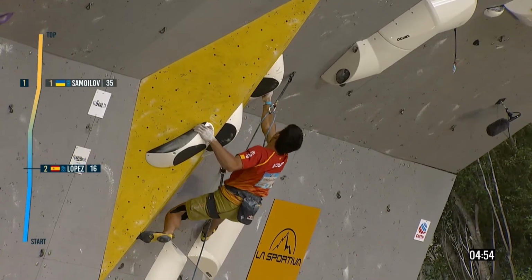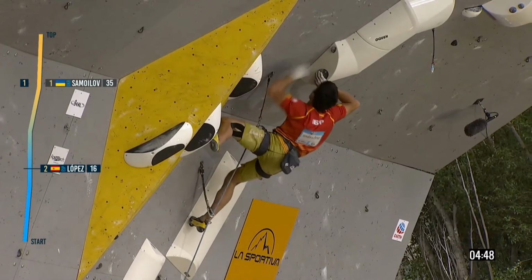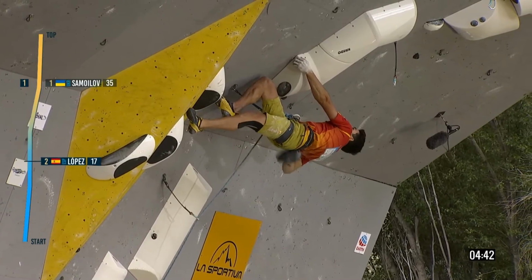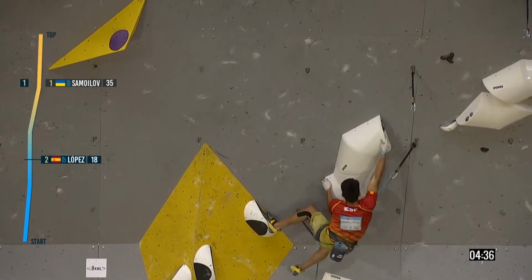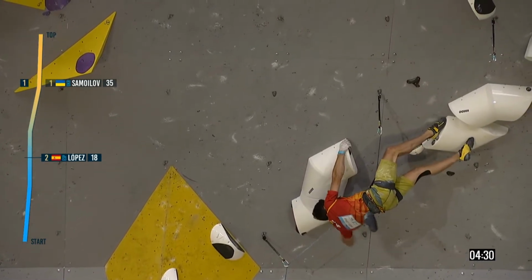And also, the double dinos, quite often, they are not actually too hard in a lead route, because they are not meant that you fall there, but they are meant to bring you a little bit out of the flow and to unsettle you a bit. And some are getting along with this easier, and some are struggling mentally a little bit more. Yeah, well, we did have a little moment there from Alberto. Just clipped the quickdraw as he slapped out right.